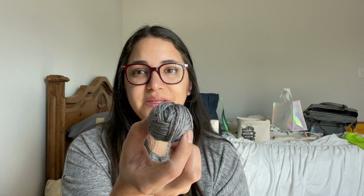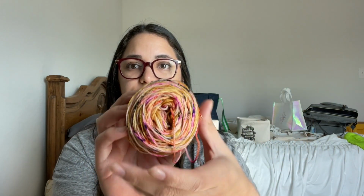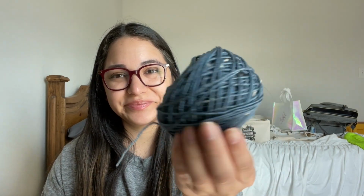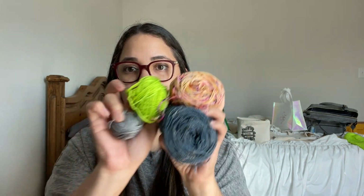So I have, this is probably like 10 grams, I think. I'm pretty sure I already added this color in, but I had 10 grams left that I found, so I'm just going to add it in again. And then I have this neon green, this speckled pink and yellow, so beautiful, and then this blue tweed. So, holding them all up, this is all I have left. If I can get all of these added in by the end of this month, I think this project is going to go into hibernation for a little bit so I can focus on other things.